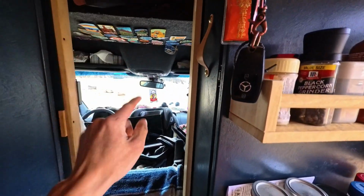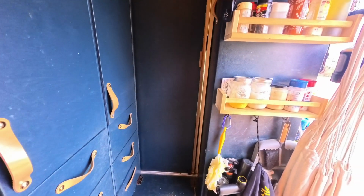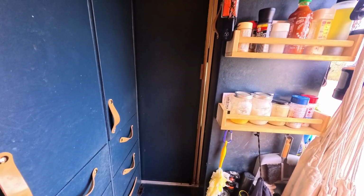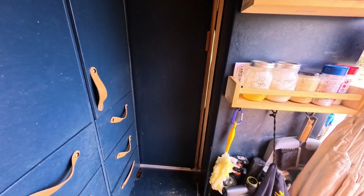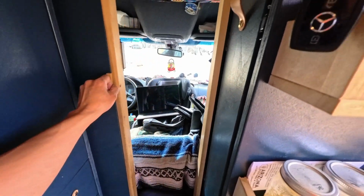And on the front here, this is the cab area. We have a sliding door, so we can lock this from the inside right here. So when we go to sleep, if we want to feel a little safer, and especially in the beginning when we started doing van life, we use this van door here to lock it, and we will feel much safer.